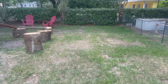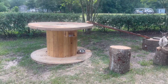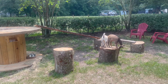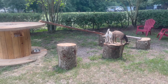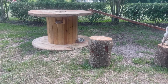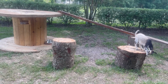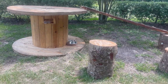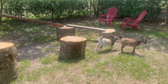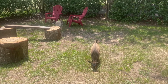You'll see the fencing, nothing fancy. And then we've got a next door neighbor who works for the electric company, so he brought us some spools home. We have oak stumps for them to jump around on, the big thing there. And we do bring them their water and some hay out here during the day, because inside, they seem to eat it more. If it's out here, they'll eat the hay and not the old dead leaves and stuff. I feel like they might be getting more of the nutrition they need instead of old dead leaves. But there they are, heat of the day.